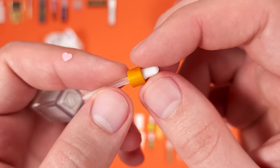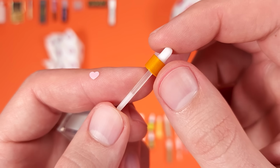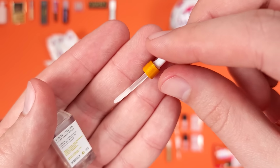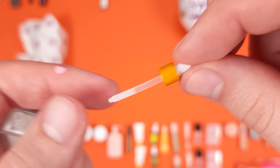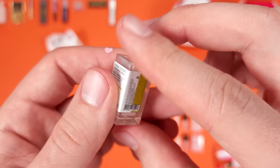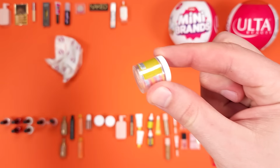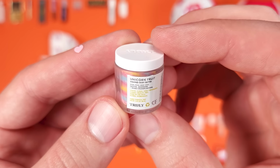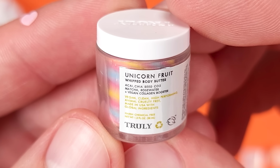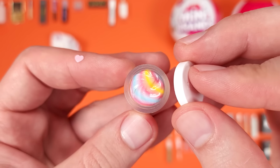Because, you know, these are one of those things where, what do you call it? A pipette? Pipette. I think that's pretty good. That thing, you know, where you squeeze and then you let it go and it just puts stuff in it. So yeah, pretty cool. I'm glad to see a new miniature. Looks very fancy. Here's another duplicate, but a cool one. It's from Truly and it's called Unicorn Fruit Whipped Body Butter. And it opens just like the other one.